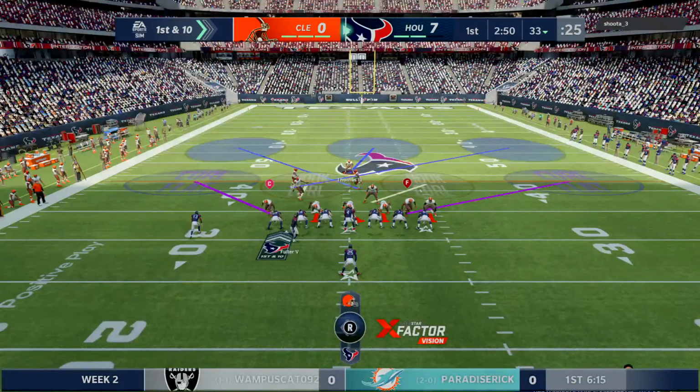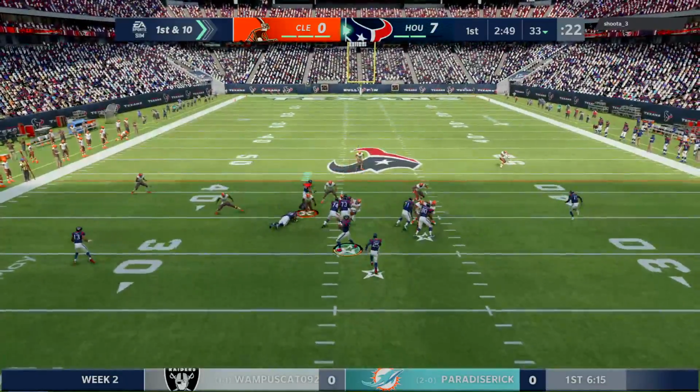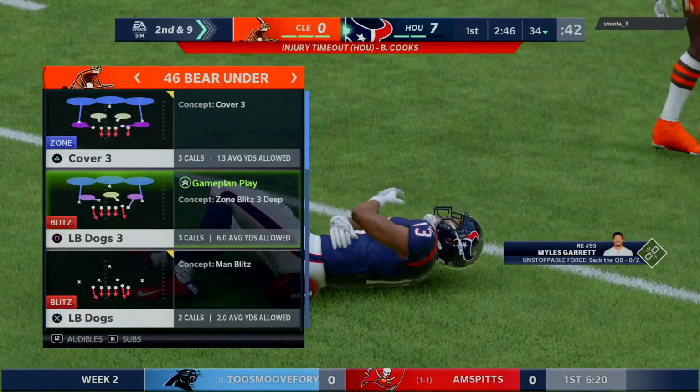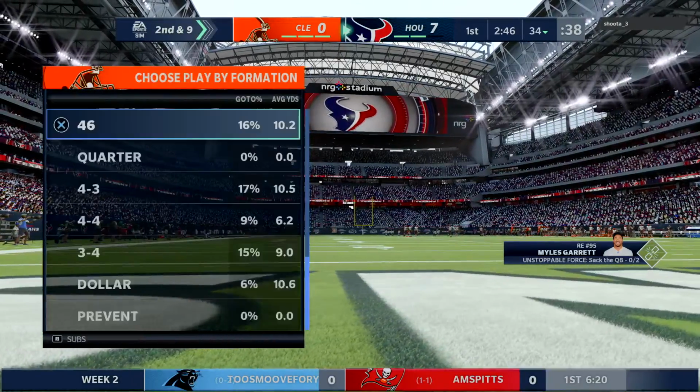When they took the shot downfield, they were more than prepared for that one. Now after the play, it looks like there's a Texan here slow to get up. While the training staff takes a peek, we'll take a break.